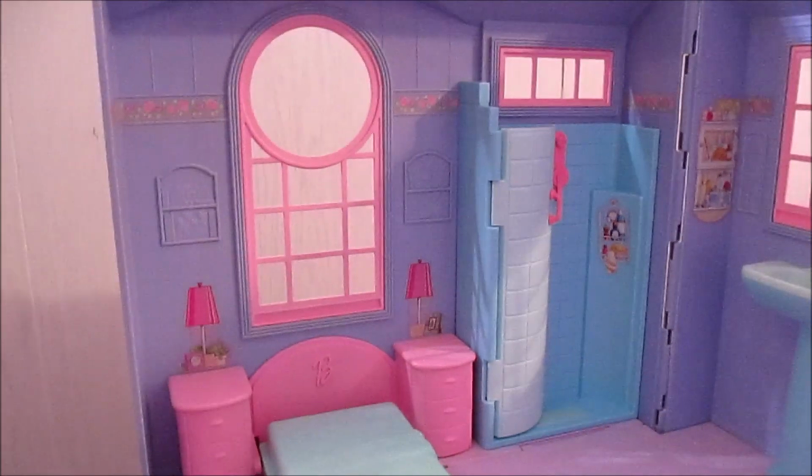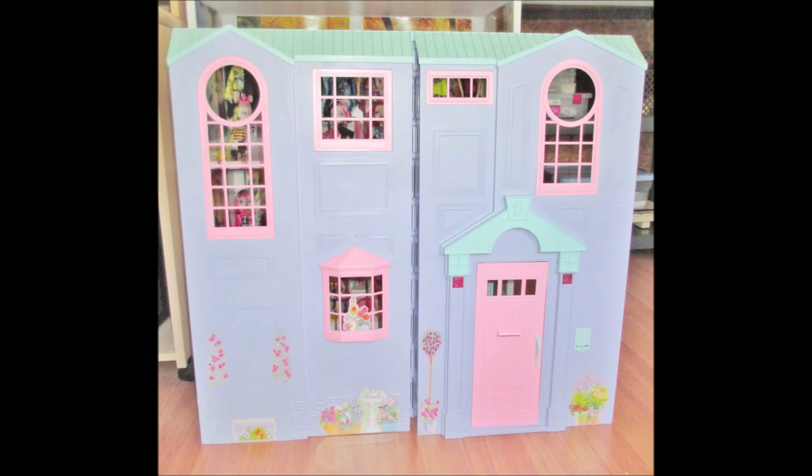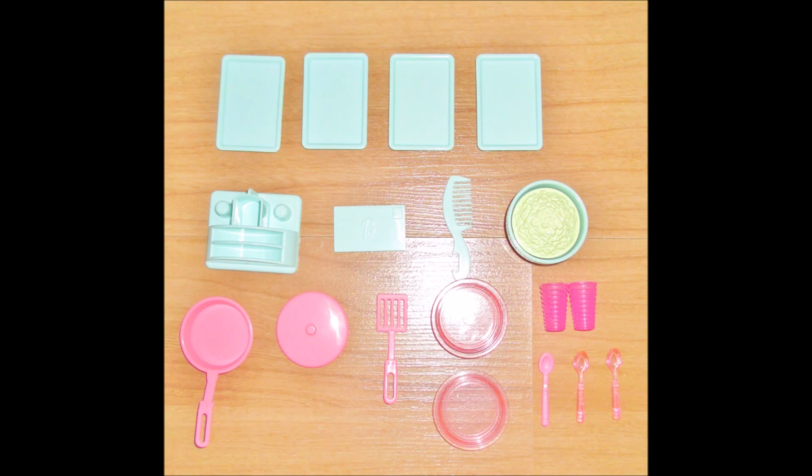I'm really glad I got this. It's just super cute, and I love the outside of it too. Sometimes the outside of houses are just as much fun to play with as the inside. This photographs beautifully, and these are some of the pieces. Some I got with the house, some I already had from other lots. You can see there's actually a color variation of the spoons shown here.